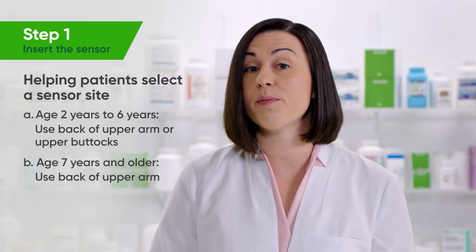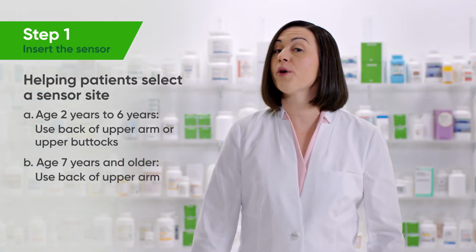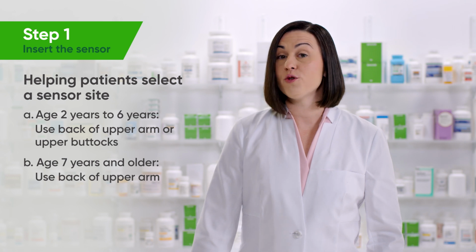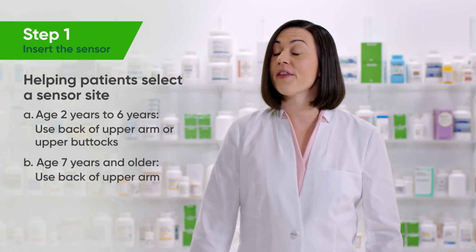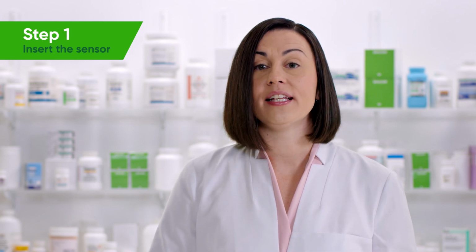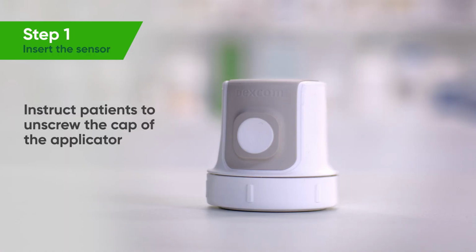First, patients need to prepare their Dexcom sensor site. Instruct patients to choose an appropriate sensor site based on their age group. Remind patients to avoid areas with loose skin or without enough fat. Next, instruct them to wash their hands, clean the sensor site with rubbing alcohol, and let it dry. Next, patients need to insert a sensor using the applicator.